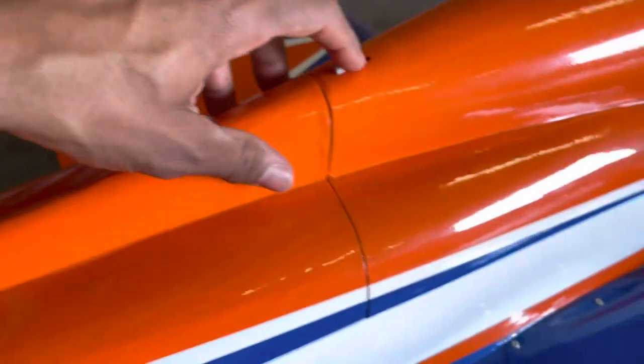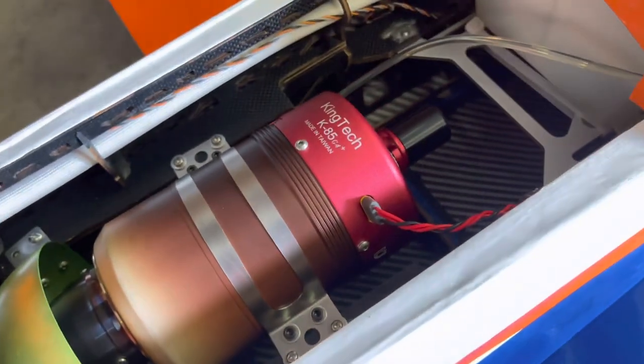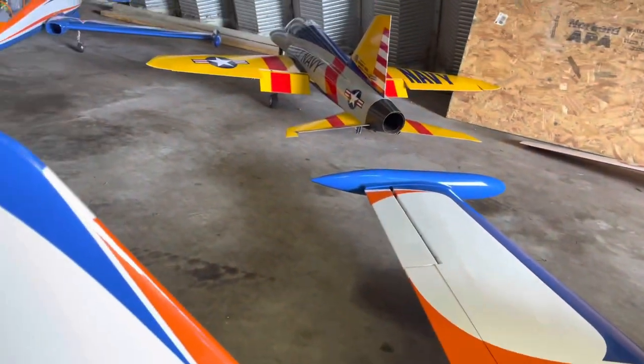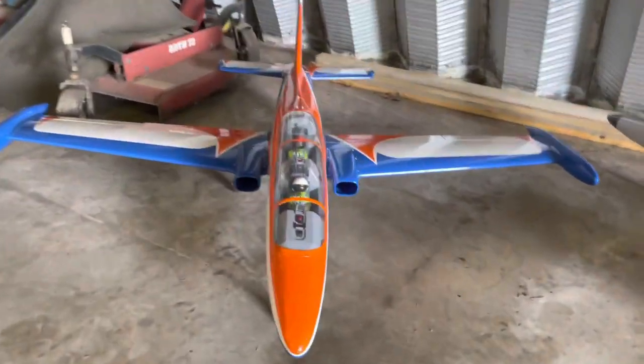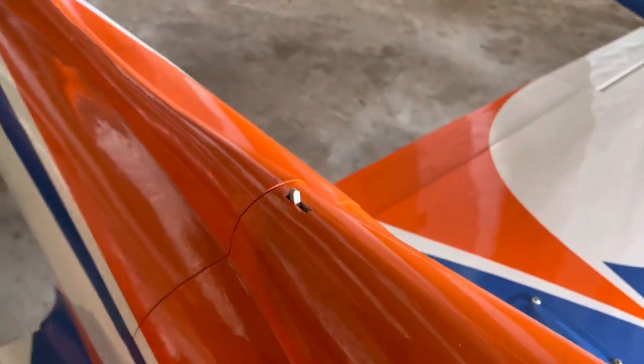KingTech 85. Where are you? Nice and slow. There it is. This is the one I want. KingTech 85 G4. This is the one I want right here. Brand new 2023. Carbon fiber. This one, it's not all the way in, but it's all right though. Long as it's holding it, it's good.